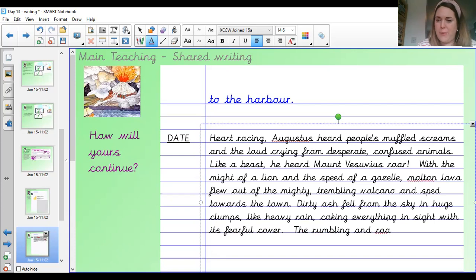Rumbling and roaring, let me move myself out of the way, was incessant. That means it never stopped. The rumbling and roaring was incessant. Let's think about how my character's feeling.